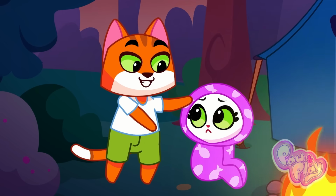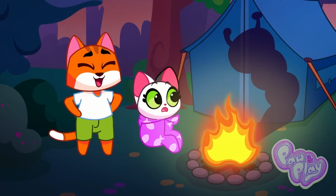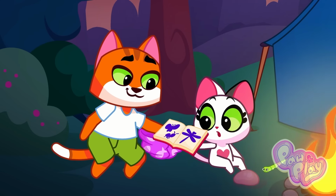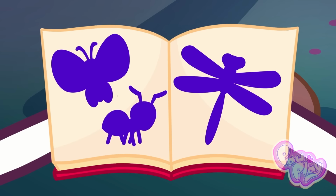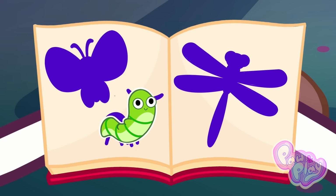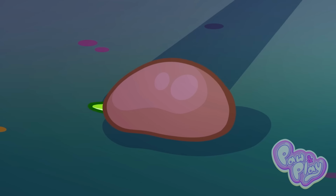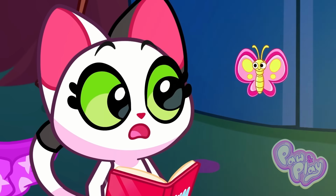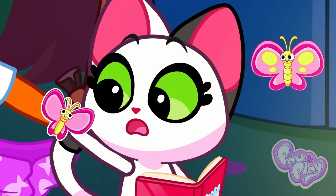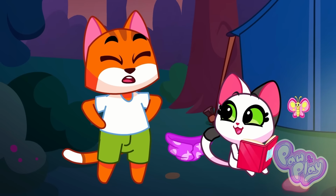Don't be scared. It's just a small caterpillar. You can meet many interesting bugs in the forest. Here you can paste the stickers with the bugs you meet. Caterpillars turn into butterflies. Oh, no! See? No need to be afraid of bugs.